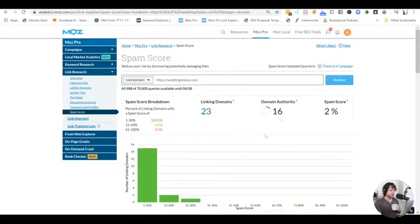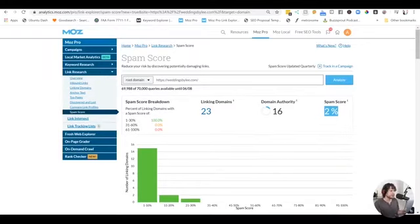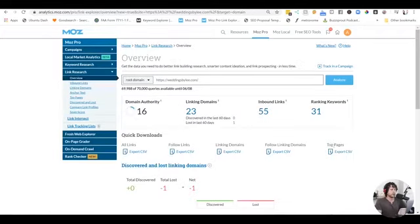Okay, it's a 2. So again, a 2 is not bad. I don't even know why it's a 2, honestly, because you've got no bad websites linking to you, really. So a 2, I wouldn't worry about at all. I don't start worrying about spam scores until it's like 15, 20%. I get concerned when it's like 5 to 10, because most people have a spam score of about 0 to 2, maybe 3%. So that's not bad. I wouldn't worry about it at all.